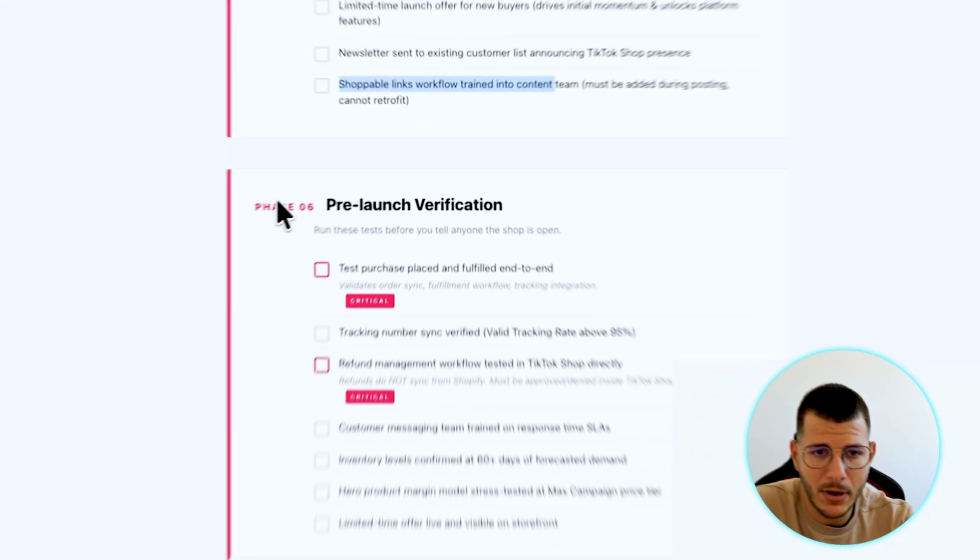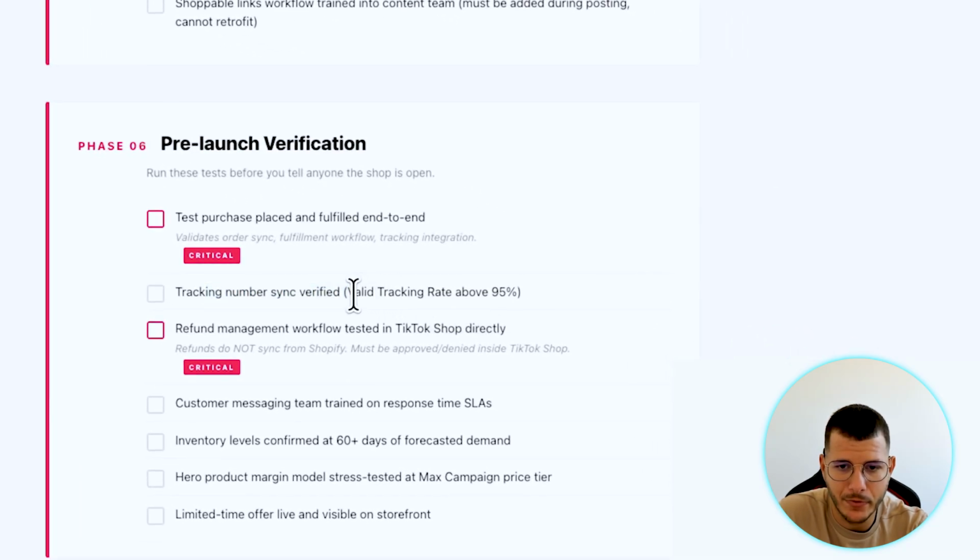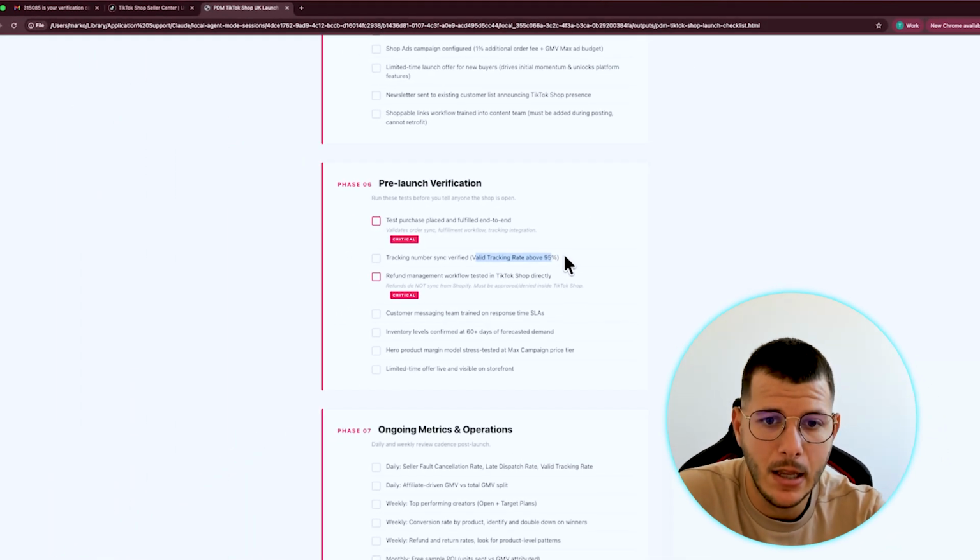And now the second to last phase, phase 6, which is a pre-launch verification. By this stage, you're doing the test purchase, placed and fulfilled end-to-end. So just order your product yourself. Make sure that everything is smooth and that the product arrived on time. Tracking number sync is verified, so your tracking rate above 95% is achieved. So make sure that the tracking number is updated with every phase of shipping being reached.